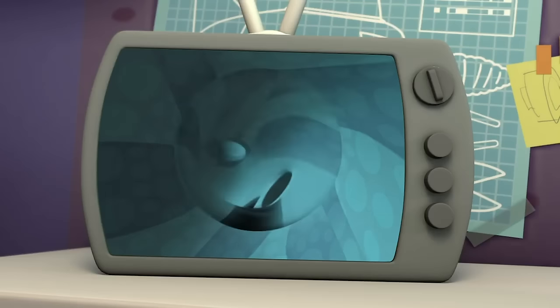Octonauts, this is a whale shark. No, Tunip. A whale shark isn't a whale. It's the biggest fish in the sea. As big as a school bus. It's so big that Dashi thought its mouth was a cave, and now she's disappeared inside it.